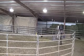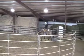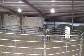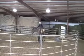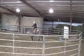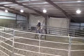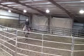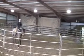All right, we changed batteries. I'm still aboard here, still on the hair side, and we're still just continuing to work on Piper here. She's starting to figure out how to move her feet off the squeeze and bend her nose just a little bit. And we're kind of just putzing around here and making life good for each other.